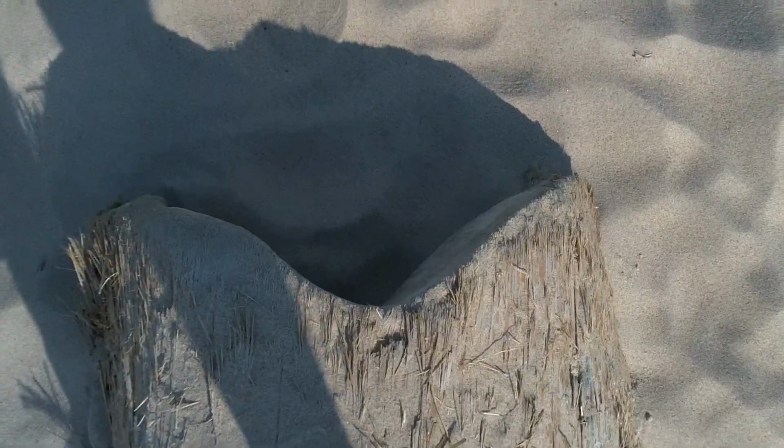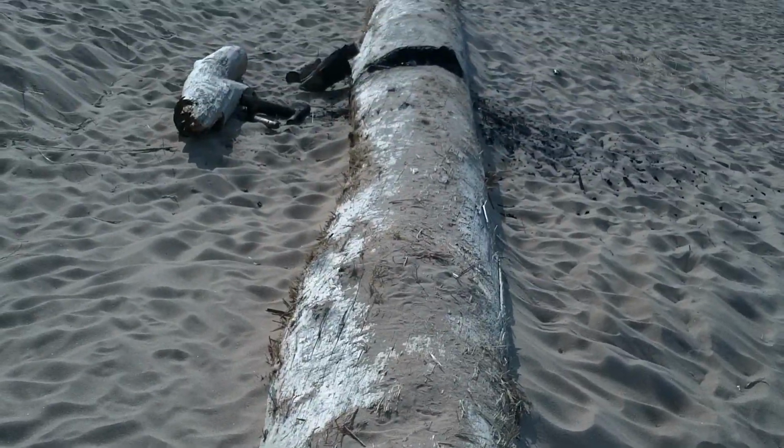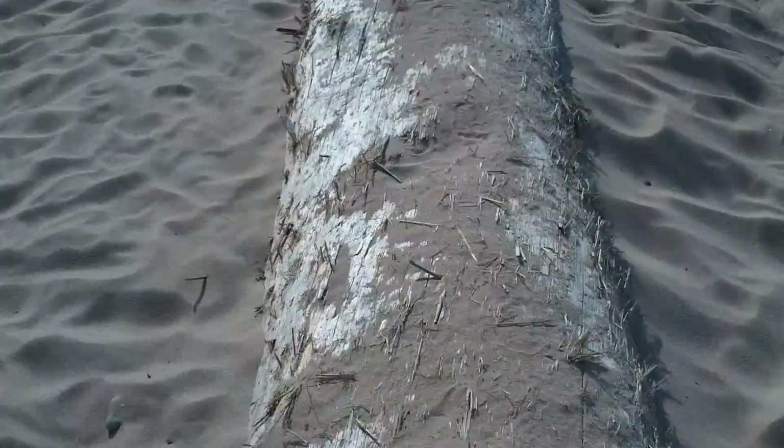Here's the other end of it. You can see again it's notched out. This thing is huge. Just washed up on the beach.